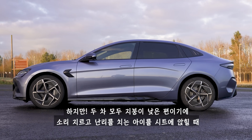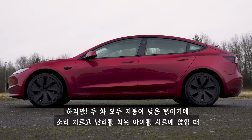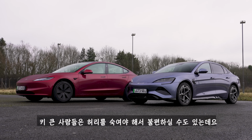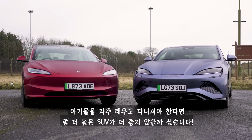But both these cars have quite low roofs, which makes it hard for tall adults to lean in and out when messing around trying to get a screaming toddler pinned in the seat. If you have young kids, you might be better off with a taller SUV.